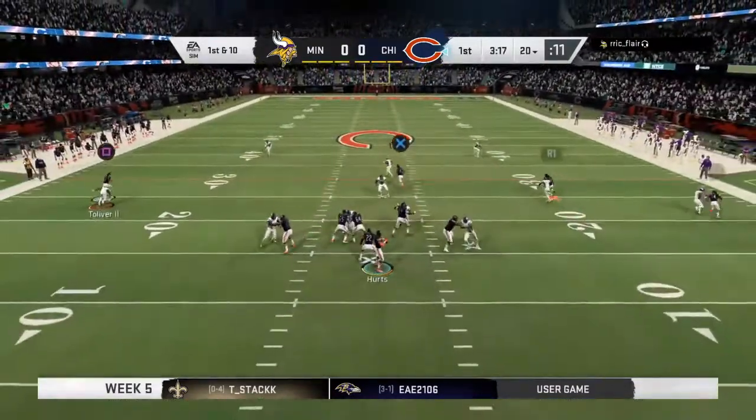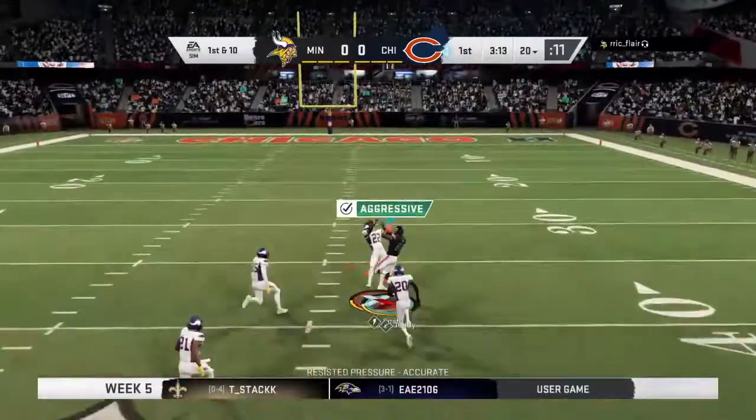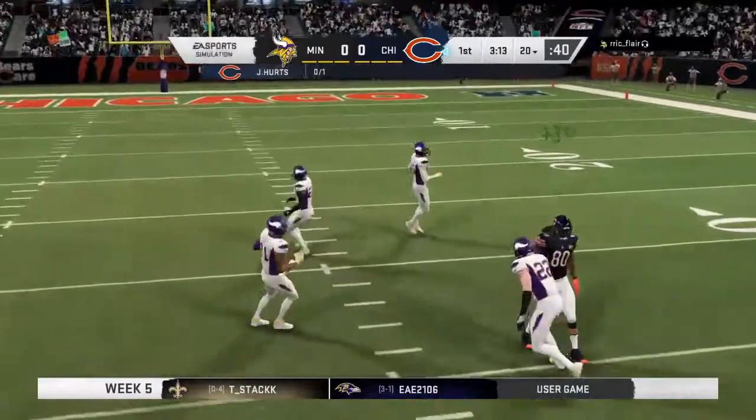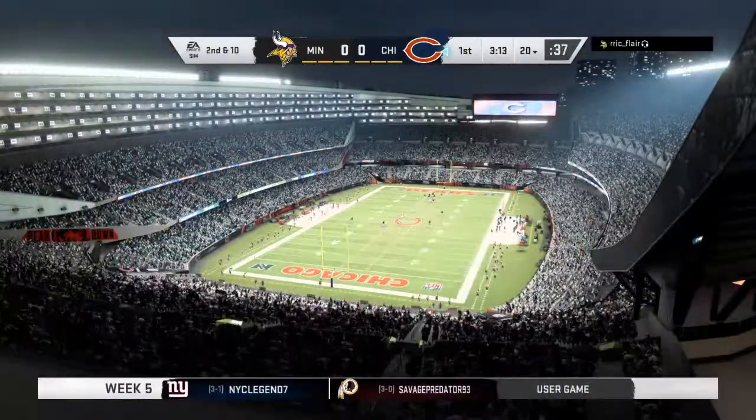Ready? They'll come out throwing here on first down. Well, he's going to take a shot right away. And nearly picked off there. Almost intercepted. Instead, second down.